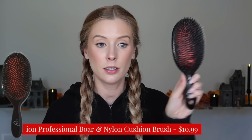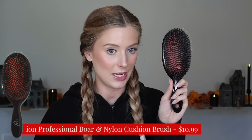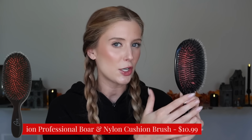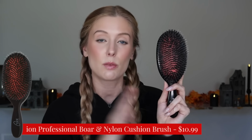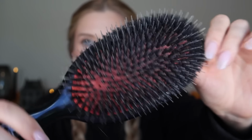You know, the quality of this one is honestly kind of comparable to those. This is the Ion Professional Boar and Nylon Cushion Brush. It's $10.99, but I do think that compared to those other two, you get a closer brushing experience to the Mason Pearson with this one, even though you can tell that the bristles are definitely fraying already.